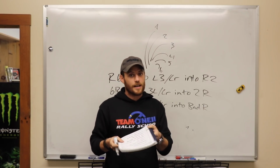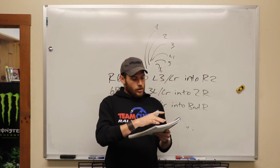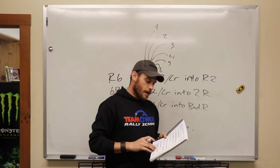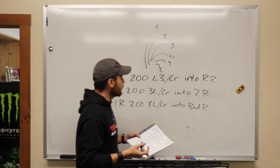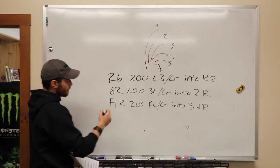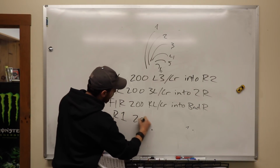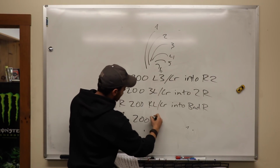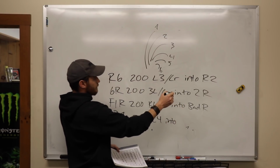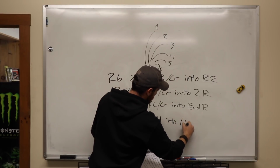You get this book when you show up at a rally, and you get the chance to go look at all the different stages and make any changes to these notes that you want. But if you're gonna do something as dramatic as a full switch here, and it might make sense to you, it would be right 1, 200, 3 becomes a 4, into 2 becomes a 5. Or it's a right 5.